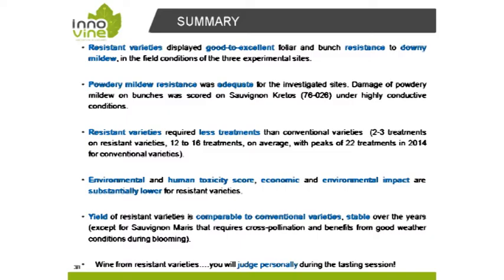Environmental and human toxicity scores, and economic and environmental impact, are substantially lower for resistant varieties, and the yield of resistant varieties is comparable to conventional varieties and stable over the years, except for Sauvignon Maris, which has female flowers and benefits from a good weather trend during bloom.